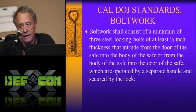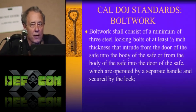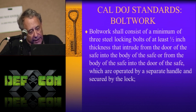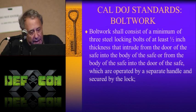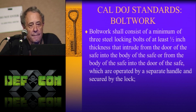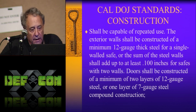Now, what you have to understand is every safe you're going to see in the videos in just a minute, we opened mechanically by bypassing the internal mechanisms. We didn't hurt the safes, we didn't damage the safes. It has nothing to do with these standards and nothing to do with physical entry. So when they talk about the bolt work, the bolts that keep the doors shut, must consist of a minimum of 3 steel locking bolts of at least a ½ inch. We don't care, because we're bypassing these mechanically and getting around what controls the bolt works.